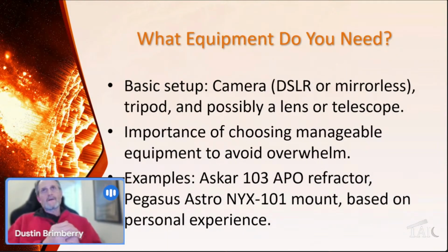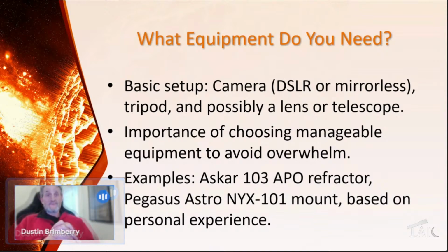And when you think about what equipment to get, you've got a lot of decisions to make. I went through this process myself. I had to decide, do I want to do a digital SLR? Do I want to do an actual astro camera? I had all those things to be thinking about. You want to pick equipment that's going to be easy for you to work with when you're new to the hobby. Again, I'm speaking to the beginners. The experts know all this stuff.